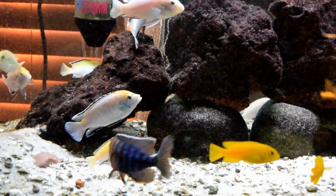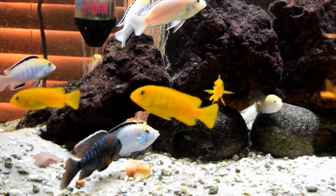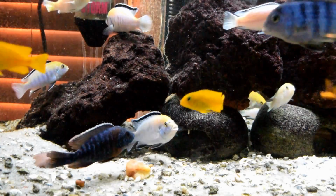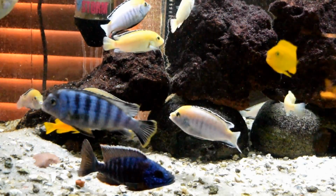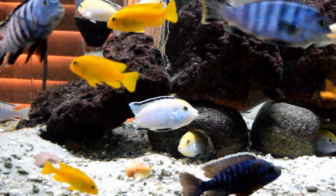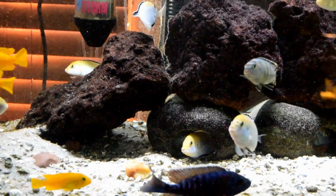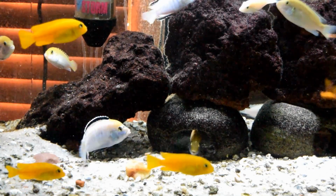There's a lot of activity, but I still think they're a little bit more relaxing than the peacock cichlids. The males get along a lot better. There's not where they tear into each other and kill off a male. That usually does not happen. You can have multiple males in the aquarium with females. There's not as much issues as I've had in the past with the peacock cichlids.